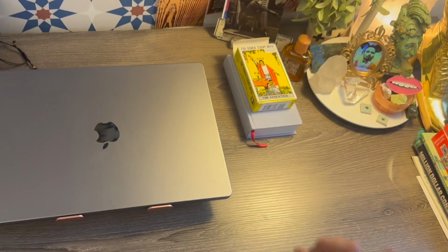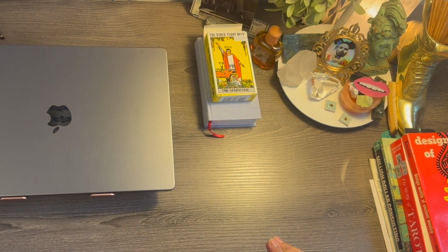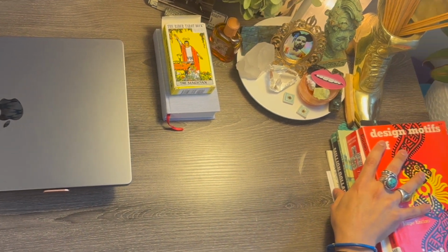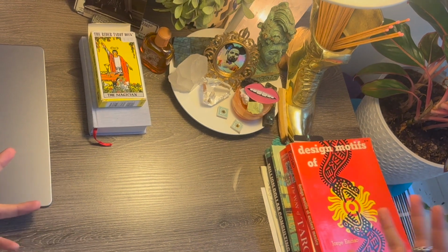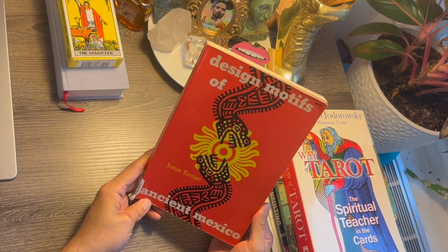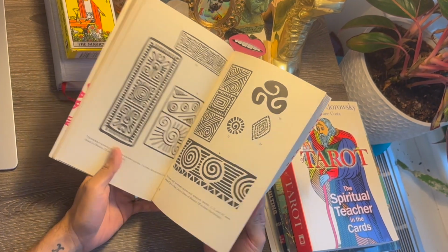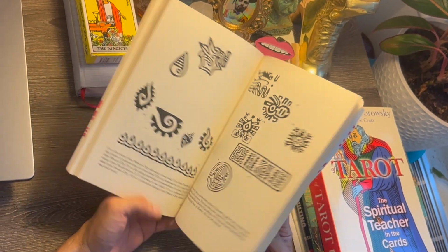I will say I have major ADD, so I have to be stimulated all the time. I'm surrounded by books. I have not read and probably won't read all of them, but through osmosis, they give me stuff, right? So this is a really beautiful one that Elvis just ordered, and I'm in love with it. It's all about Mexican motifs. Pre-Columbian, isn't that beautiful?